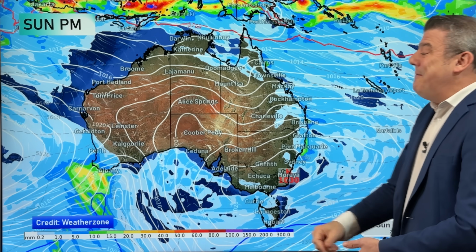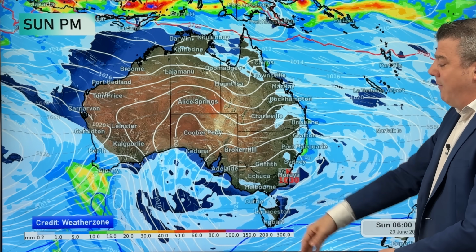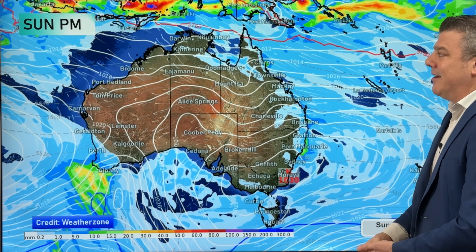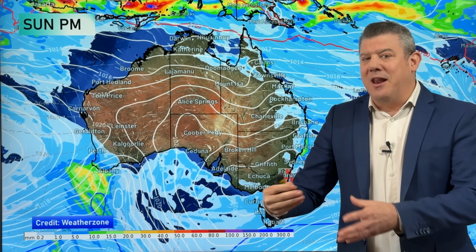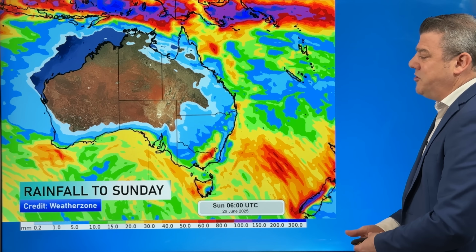And over here in Western Australia, in the southwest, in comes the next cold front, the next burst of showers, but most other places are drying out. So yeah, it's a forecast that's got something kind of big in it, but for many of you around Australia, not necessarily a huge amount happening.